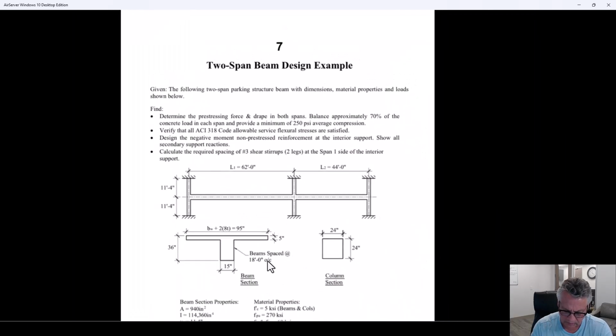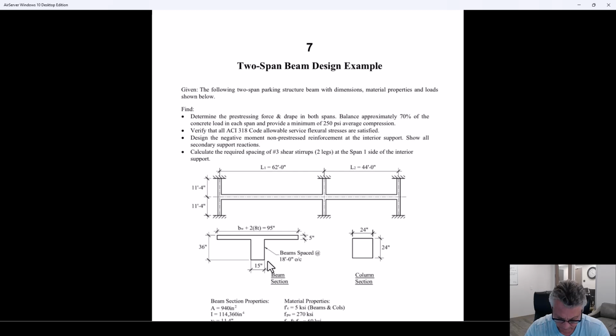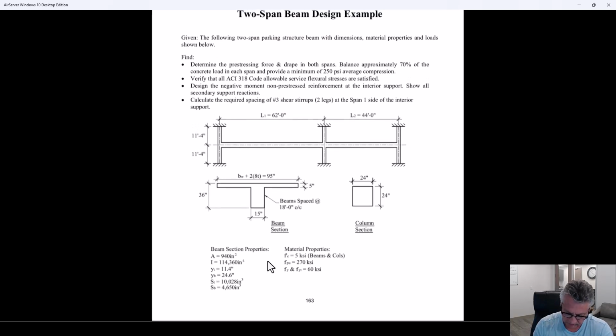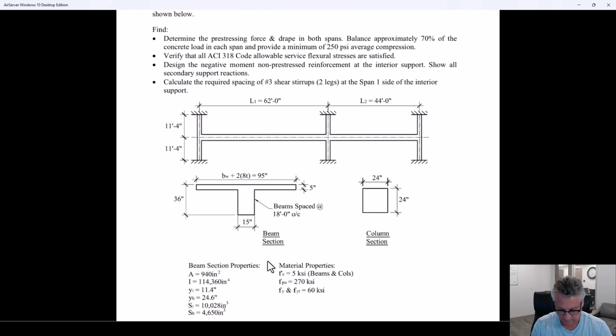Okay, so here's my design example. I have a 62-foot beam and a 44-foot beam. This is just parking structure loading. I've made my example much easier than I'm probably giving you. That's just the way I am. It's the kind of guy I am. I want you to see how this works. This is how we do it in practice.